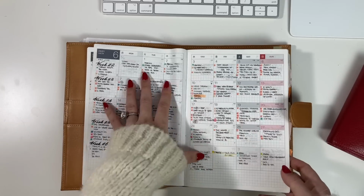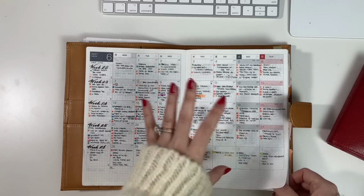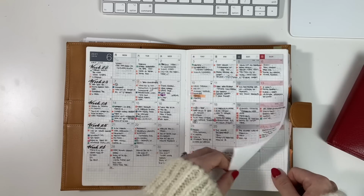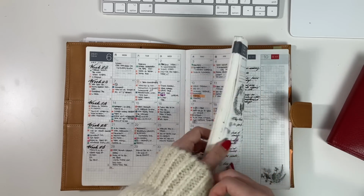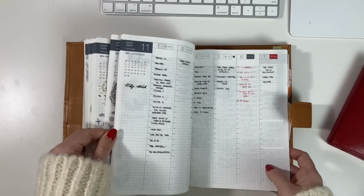But yeah, so this is just monthly. I always have all of my to-dos, deadlines and such at a really high level. And then when you go into weeklies, I sort of break that down even further.